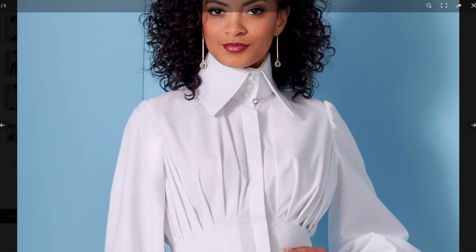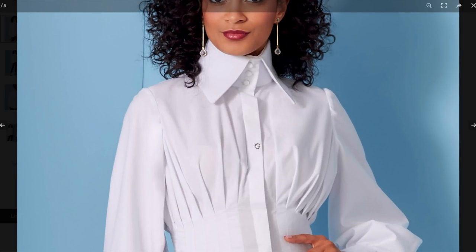So you have this exaggerated stand, with the three buttons. Some people may or may not like that. Some people might feel like that's choking me. Plus you have to be careful with your makeup application on the underside of your chin so it doesn't get on your white shirt. But you have the nice big collar.